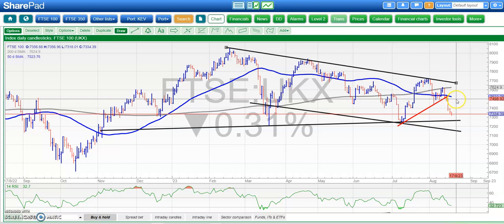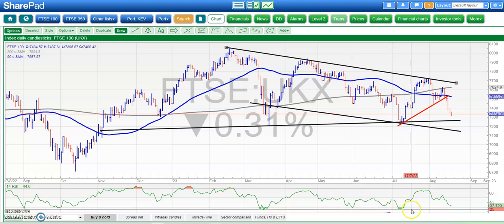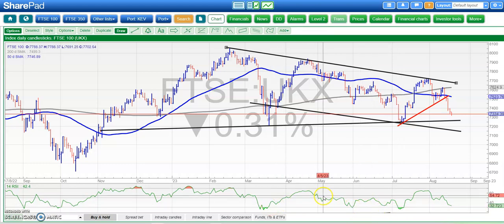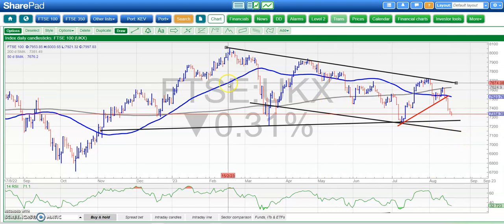50-day line falling, RSI towards oversold, but not quite there yet. Historically, whenever we get to RSI 30 or below, that tends to be a buying opportunity. We had one of those back last month. Also in the end of May, beginning of June, and then obviously in March as well. So just maybe a day or two away from a potential rebound scenario for the FTSE.